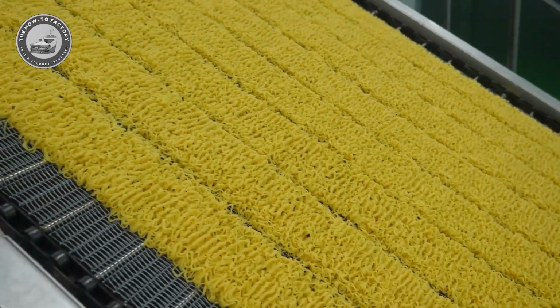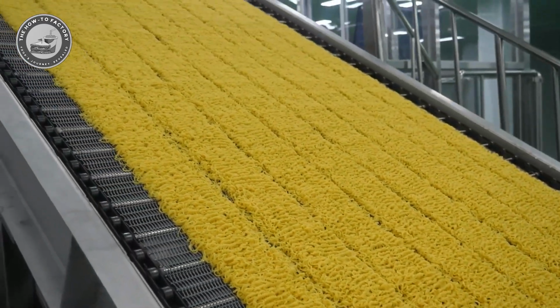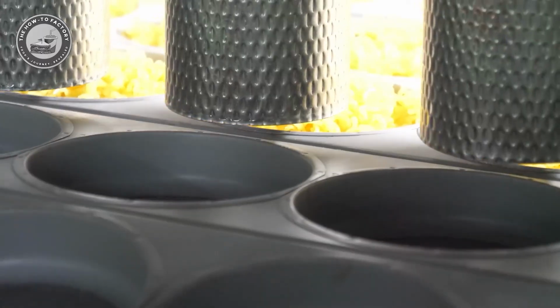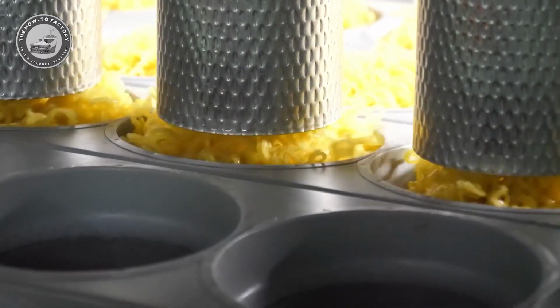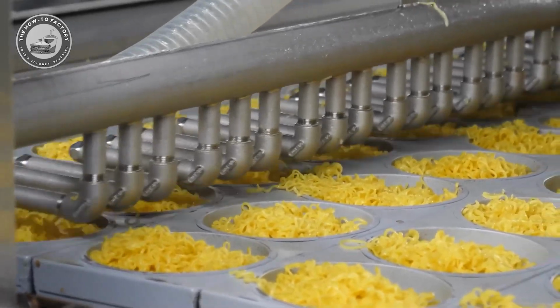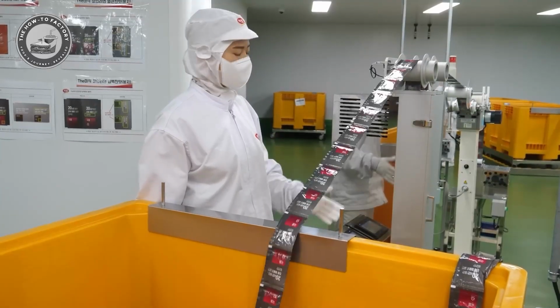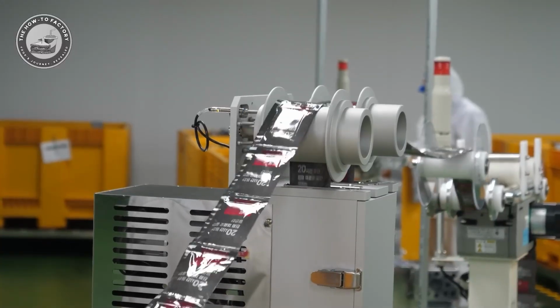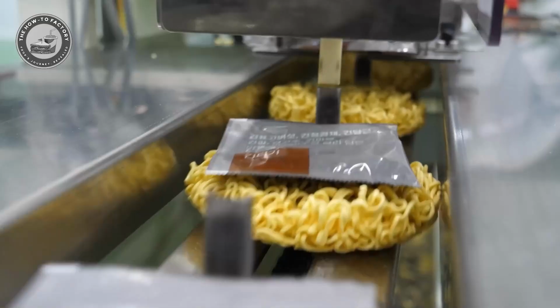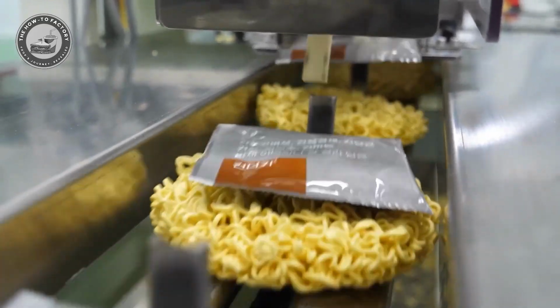Once the noodles are fully dehydrated, they're cooled down and packaged. Instant ramen noodles are typically packaged in a block or brick form, which allows them to fit neatly into bags or cups. At this stage, the seasoning packets and toppings are added to the packaging. These little flavor packs are what turn plain noodles into a savory, satisfying meal.